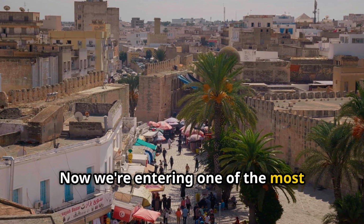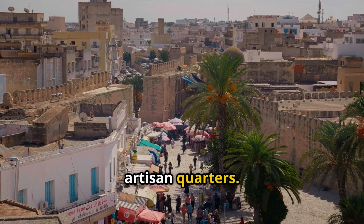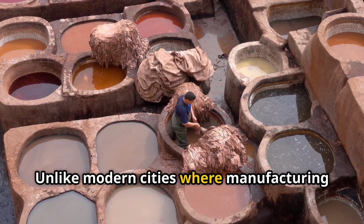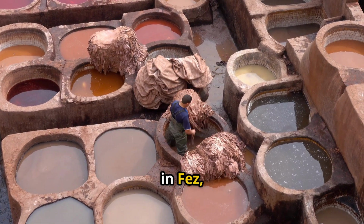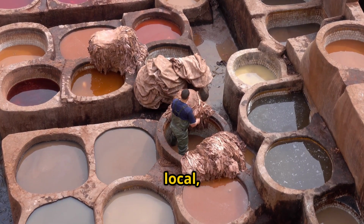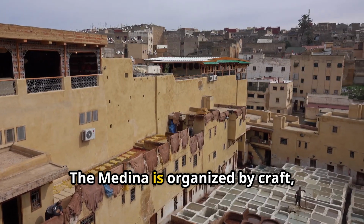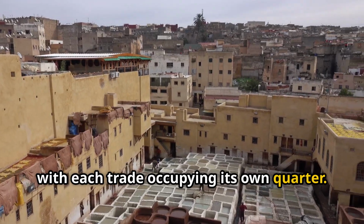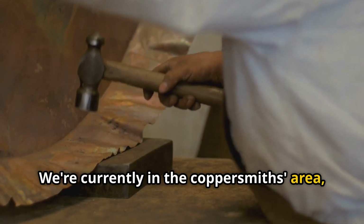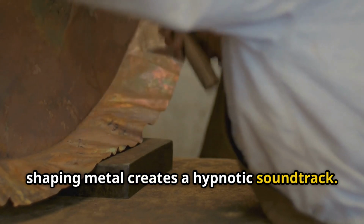Now we're entering one of the most fascinating aspects of the Medina, the Artisan Quarters. Unlike modern cities where manufacturing happens in distant industrial zones, in Fez, production remains visible, local, and deeply integrated into daily life. The Medina is organized by craft, with each trade occupying its own quarter. We're currently in the coppersmiths area, where the rhythmic sound of hammers shaping metal creates a hypnotic soundtrack.